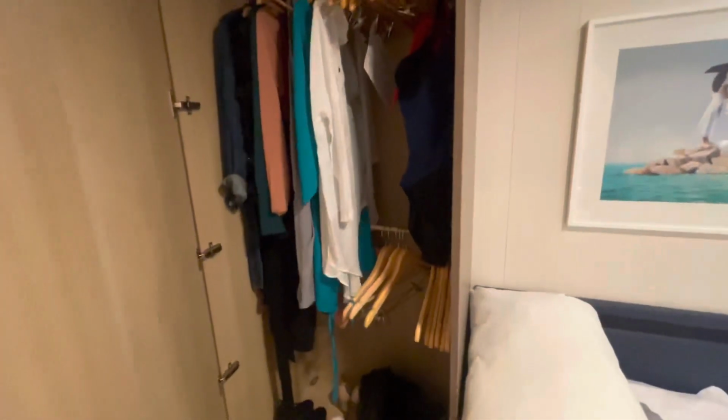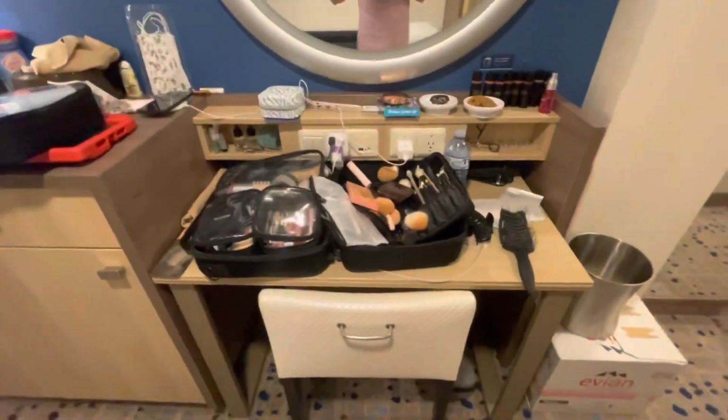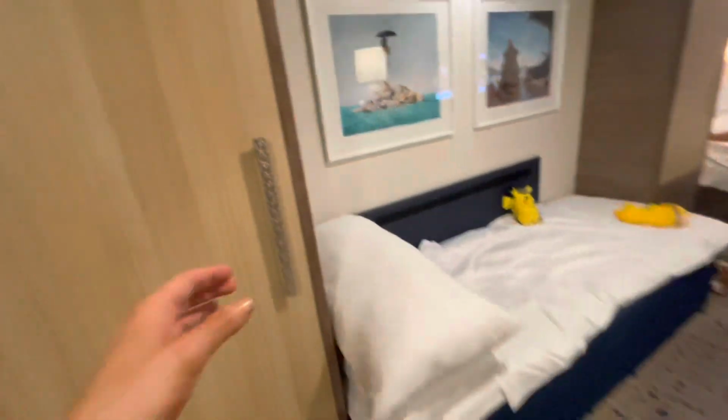And then here we go. This is where our refrigerator cooler is. Little vanity area. Ryder, do you like your bed? Yeah. Yeah. Is your bed cool?